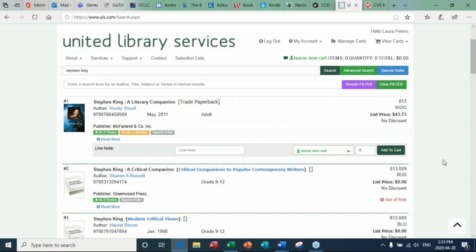All right, so things to watch for. These are my most important tips. When selecting items in ULS, pay attention to the format. Let's say we're going to look at something that has just come out, for example, but it's available in 5 different formats: Playaway, audiobook, trade paperback, hardcover, and large print. So it's going to be available in a whole bunch of different formats. It's really important to make sure you're selecting the right one.